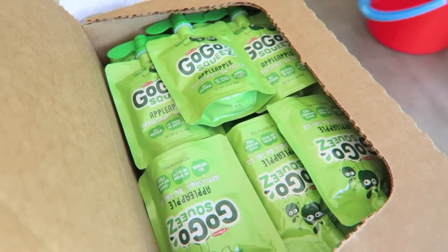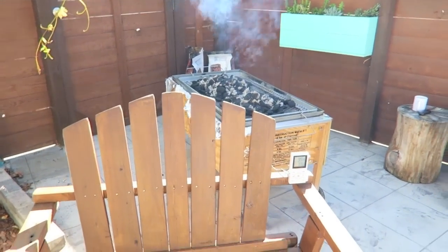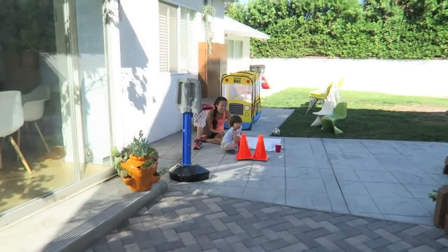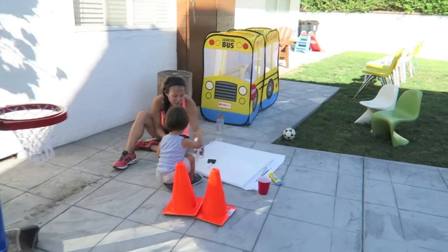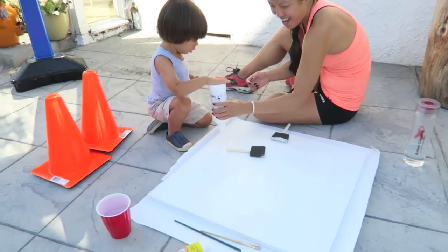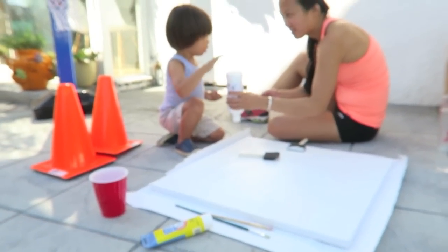Go squeeze in the house. That's all set up and ready to go with the thermometer in. Good job, Daddy. What's happening here? Ready? Bop, bop, bop. Are you helping? Yay! Good job, Jack. All right, wanna see what happens?